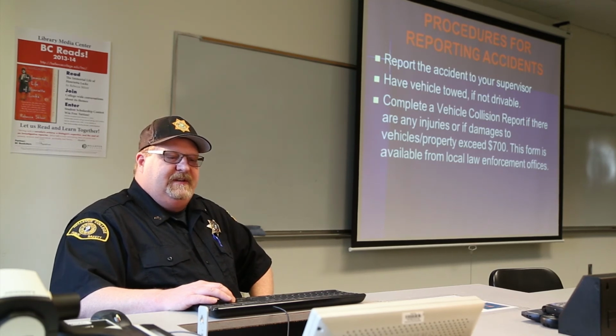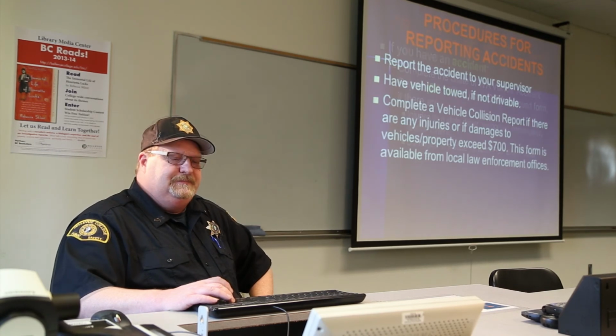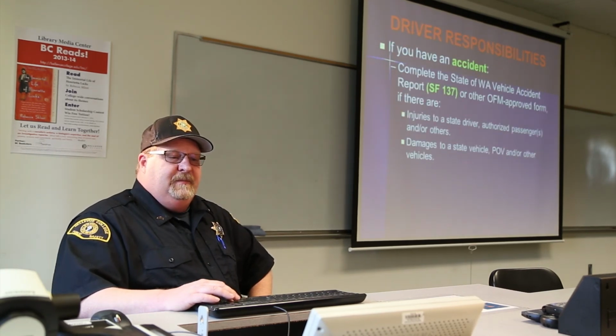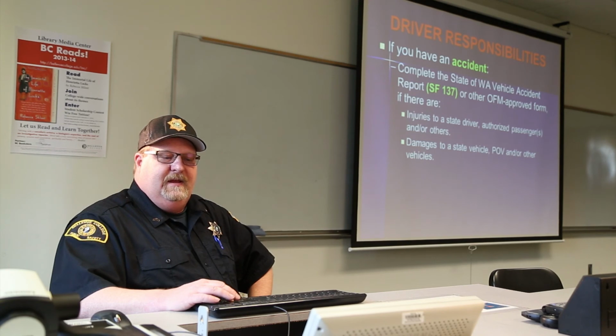Again, you're going to want to complete the vehicle collision report, the SF-137, if there are any injuries or if damages to the property or vehicle exceed $700. If you have an accident, you're going to complete the State of Washington Vehicle Accident Report or other OFM approved form if there are any injuries to the state driver, authorized passengers, and/or others. Again, if there's any damage to the state vehicle, POV, and/or other vehicles.